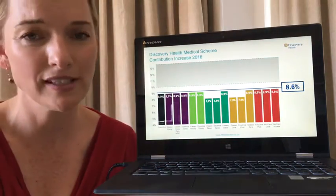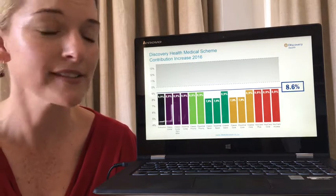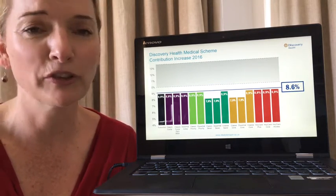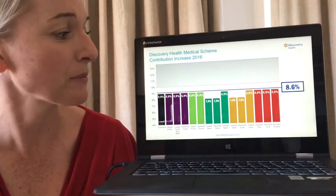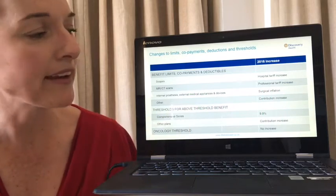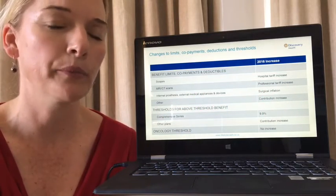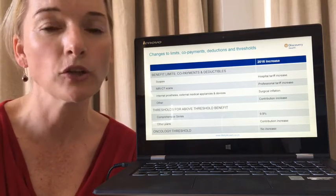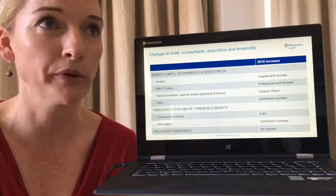Right, so there's an 8.6% increase across all the plans. I'm not going to tell you why. Sure, there's all the usual reasons, but it's 8.6%. Okay, and as per usual, when there's an increase, then all the other things increase. Besides your premiums, your amount of savings will increase, your co-payments will increase by 8.6%.